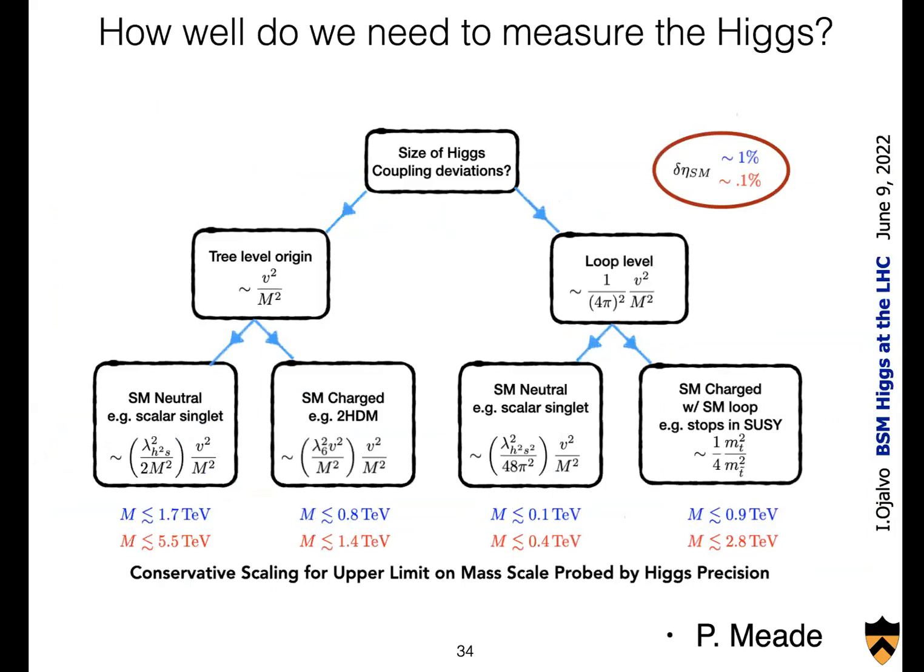We can discuss a little bit, and I won't go into great detail, our thinking on what sort of precision we need, and what mass ranges we can probe if we're looking at 1% or 0.1% uncertainty on the couplings to standard model particles. What this chart is trying to tell us is that, depending on the size of the Higgs coupling deviations, or depending on the precision that we can achieve, new physics at different mass scales can be hidden in all sorts of places. So we need to do our best to get down on these systematic, theoretical and experimental uncertainties, and try to measure each of the couplings as best as we can.